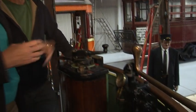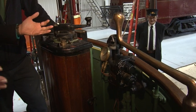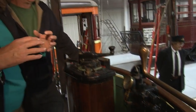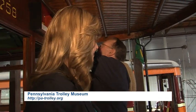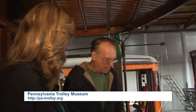And this is a real life train set, and people can come from all over, collectors and people who are historians, and really enjoy a wonderful day here. So why don't you give us a little background about this particular car? Let's see if we have the brake handles. Do we have the brake handles here? No, okay. Well, we take them off for obvious reasons.